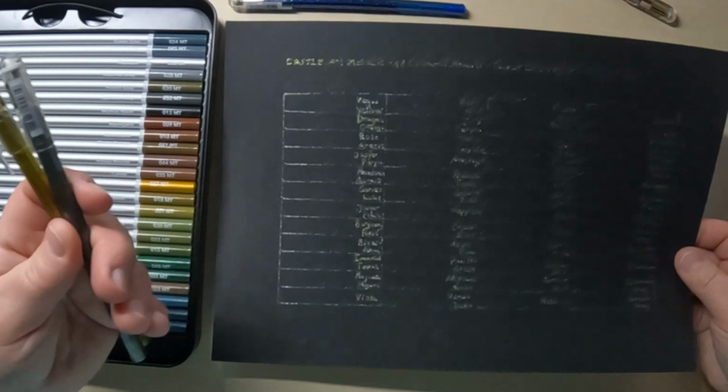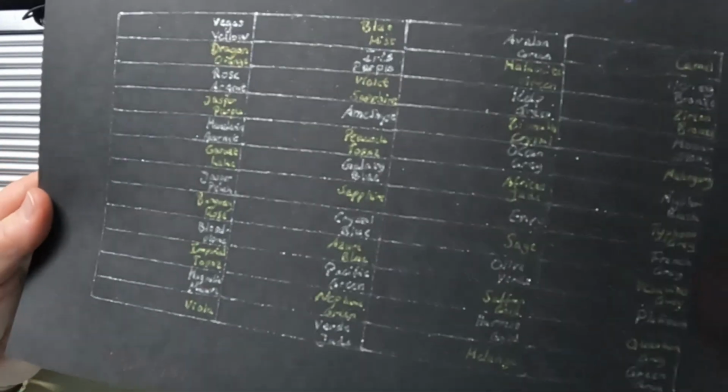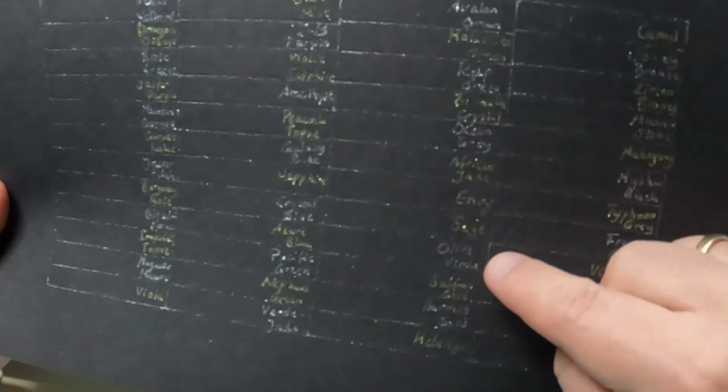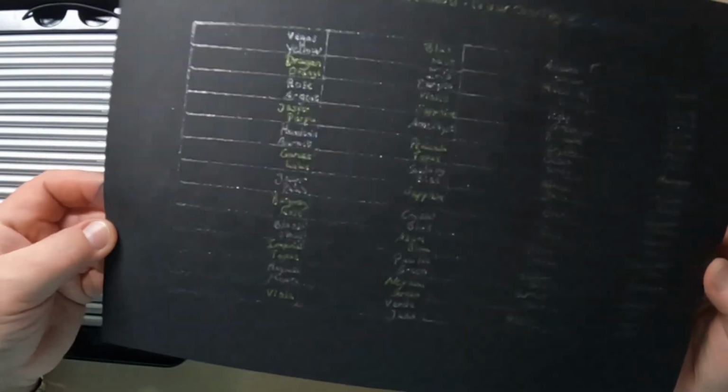So it's probably difficult for you to see through the camera, but I hope you can see the names. And of course, because I use glitter gel pens, it's just glitter all over. But if you can see it here: blue mist, amethyst, sapphire, olive verde, envy, interesting color, Avalon green, camel, burgundy rose, and so on. So if I hold it in the right light, I can clearly see the names of these colors.